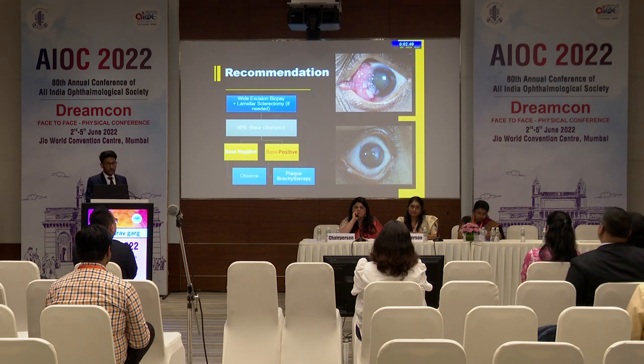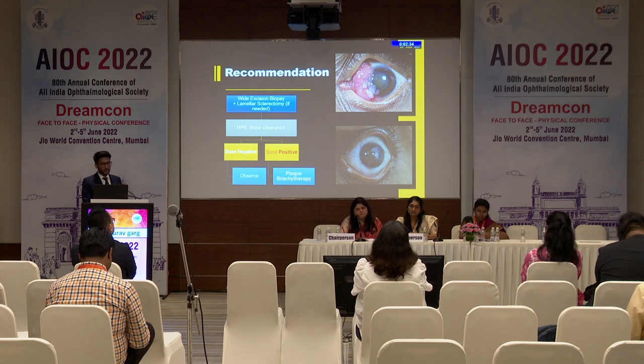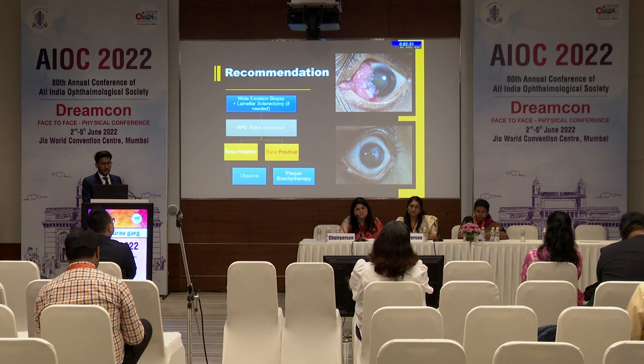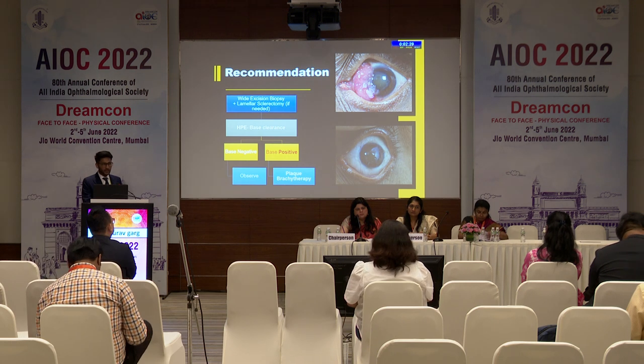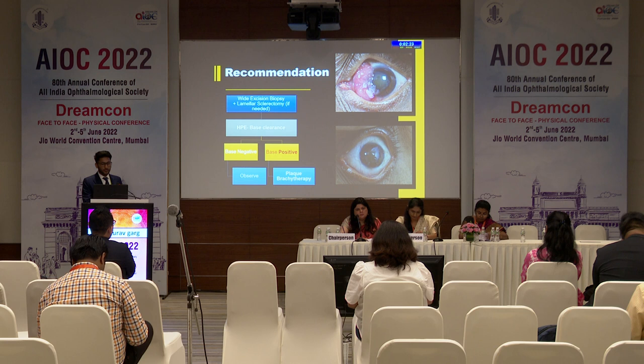We would like to recommend that all patients with invasive OSSN should undergo a wide excision biopsy with lamellar sclerectomy if required, with alcohol keratoepitheliectomy if required. The base involvement should be ruled out by a specialist ocular pathologist. If the base turns out to be negative, periodic observation will suffice, whereas if the base is positive, surface plaque brachytherapy is a must.